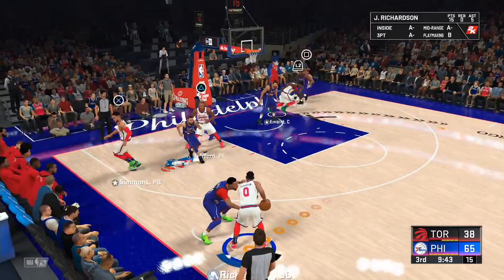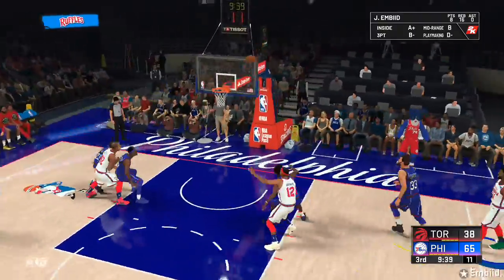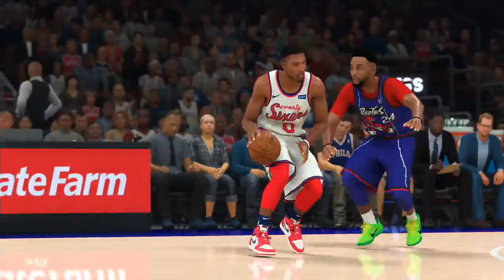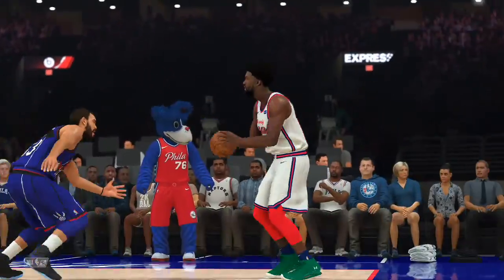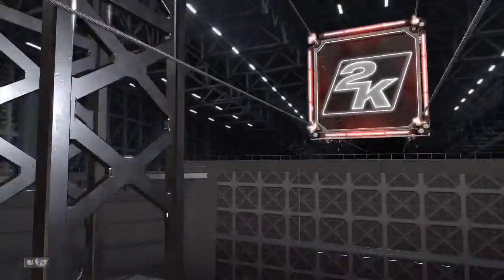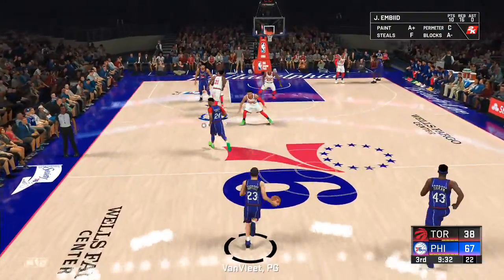Right wing. Puts it up. Nice shot from the wing. Embiid's got 10 points in the game. You know, not necessarily what you're looking for, but still able to convert. Second half of play with just under 2.5 minutes gone.